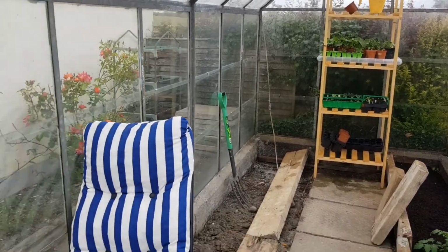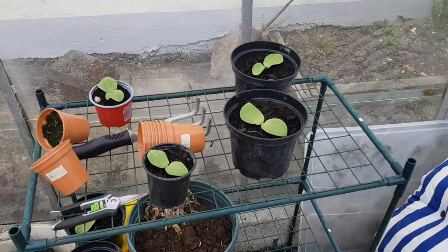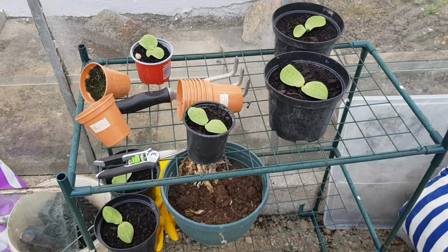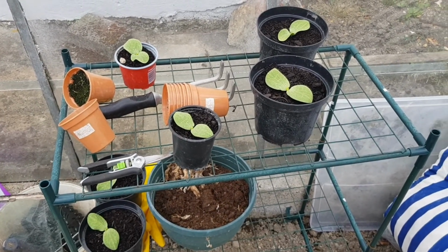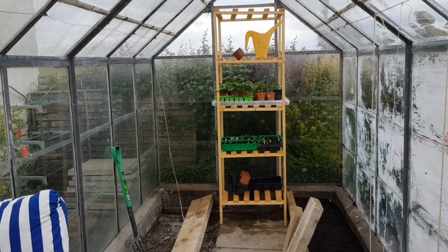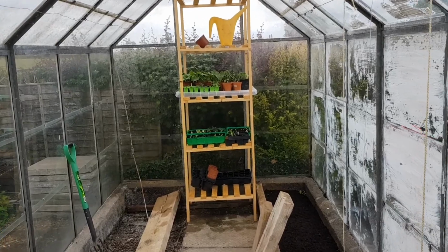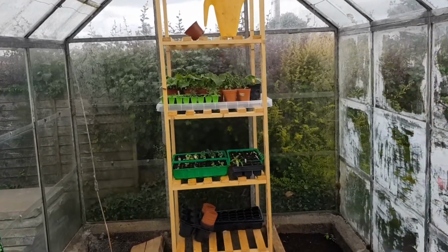There was a seed potting bench up here, which I have moved outside. Oh, sorry, there's some uchiki curry squashes there, which should be interesting. I've never grown those before. There was a potting bench in here, but I decided to build this vertical seedling table to use as much of the space as best I could in here. So I'll have a look at what we've got on here now.